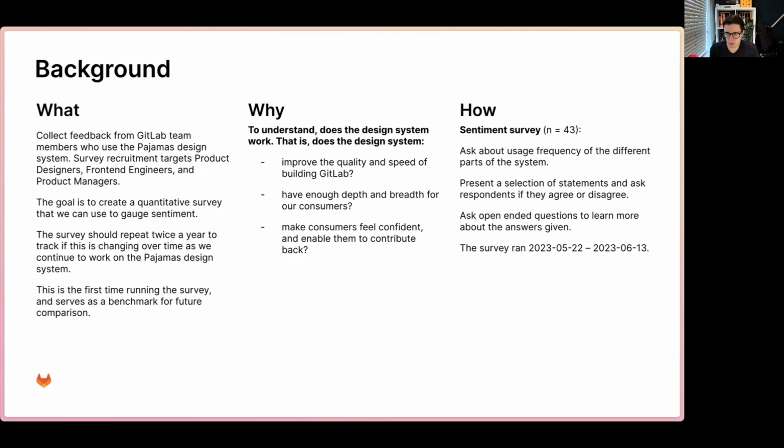We had 43 responses, which from our total population size of about 150, we think is pretty representative. We asked about the usage frequency of the different parts, selection of statements, and asked people if they agreed or disagreed, and afterwards asked open-ended questions to learn more about the answers given.